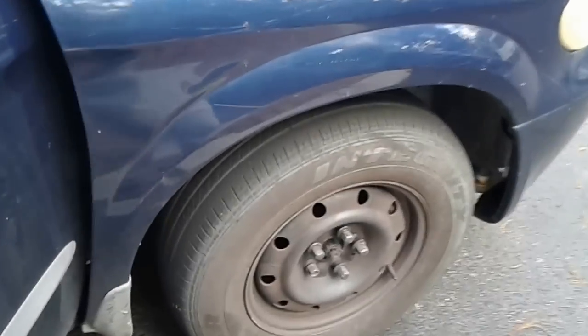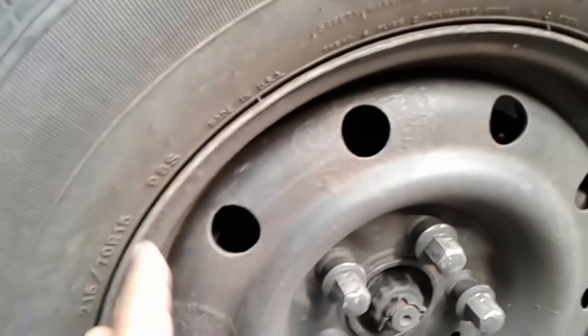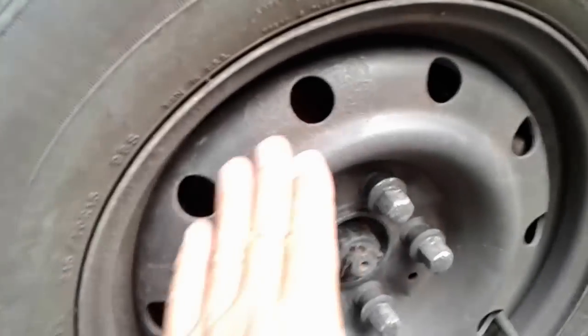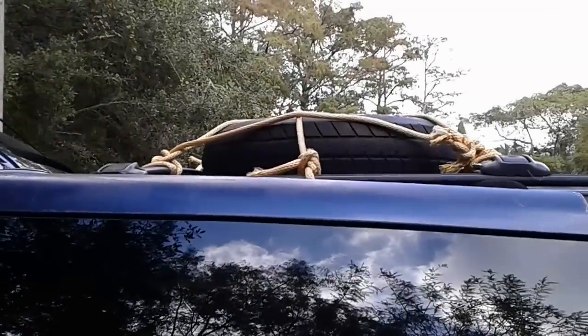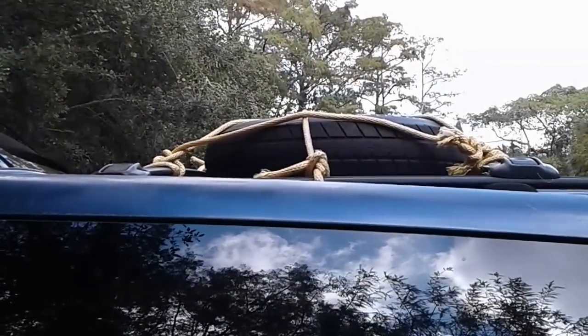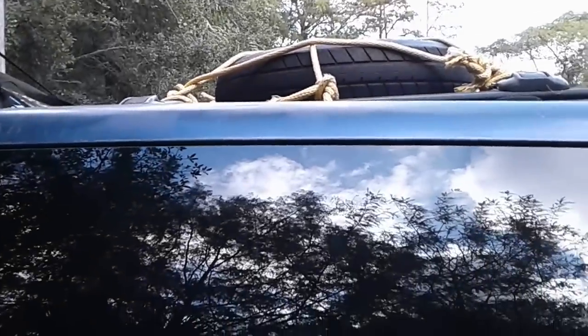from a scrapyard or something. I might go look for it. The rim on here says this is a 15-inch rim, so I may try to get another full-size tire and get a tire mounted on it and see if I can get it mounted underneath the vehicle somehow, because I hate it being up there, and I'd like to use that area up there for hauling stuff as needed.